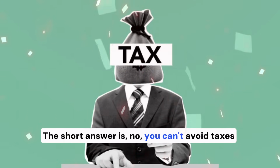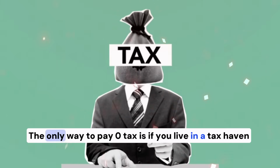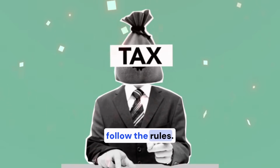Can I avoid paying taxes completely? The short answer is no, you can't avoid taxes completely. The only way to pay zero tax is if you live in a tax haven country. But if you're in a country like India, you'll need to follow the rules.